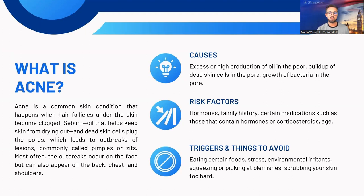What causes acne? Doctors and researchers believe that there are one or more causes that can lead to the development of acne. Number one, it can be excess or high production of oil in the pores. The oil is called sebum, or it can be caused by inappropriate skin cleansers, for example, as well. Number two, buildup of dead skin cells in the pores. For example, if someone who suffers from acne does not exfoliate the skin, or the exfoliation happens by using wrong products, that can cause a buildup of dead skin cells in the pores. And number three is the growth of bacteria inside the pore. Because when the pore is clogged, that is a perfect breeding ground for bacteria.